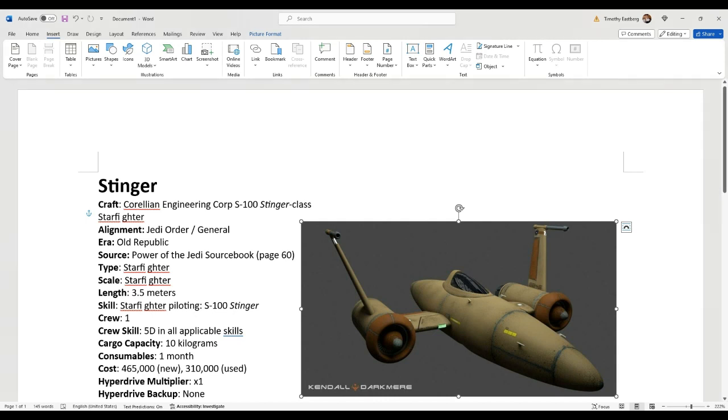Today we are looking at the Stinger Starfighter. This is the S-100 Stinger class Starfighter and was a single-seat fighter produced by Corellian Engineering Corporation before, during, and after the Great Sith War of 3997 BBY.